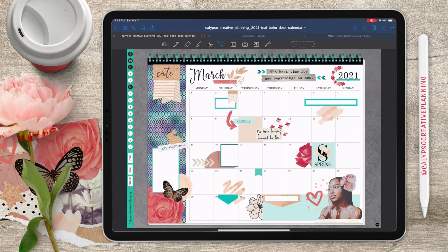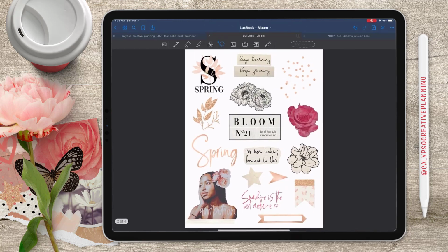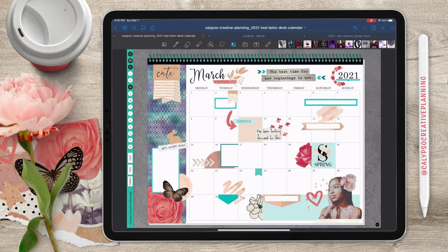Okay, so I think that's almost it. What else do we need to do with this? Let's see. We need to pull in... Oh, okay. Another way to mark off dates, appointments, anything like that is a fun little flag like this. And you can resize it. This is another one you could crop down if you wanted to.